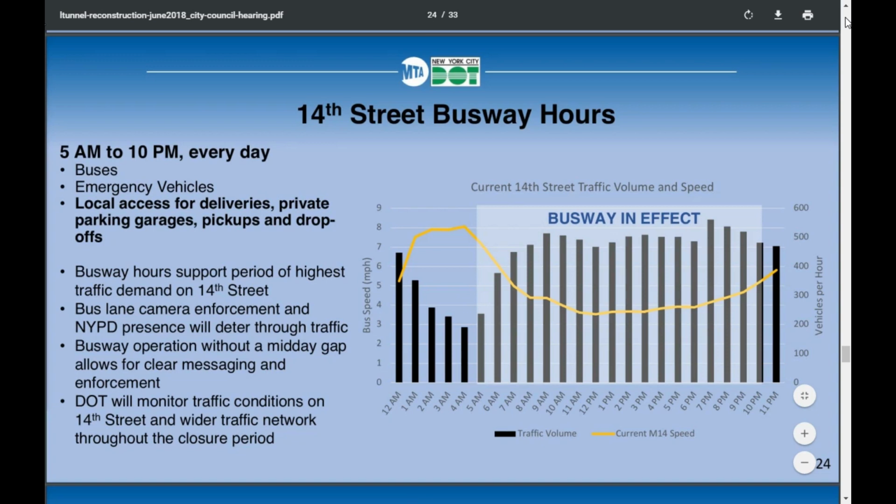Okay. 14th Street Busway hours: 5 a.m. to 10 p.m. every single day, for buses, emergency vehicles, and local access for deliveries, private parking garages, pickups, and drop-offs. Busway hours support periods of the highest traffic demands along 14th Street. Bus lane camera enforcement and NYPD presence will deter through traffic. Busway operations without a midday gap allow for clear messaging and enforcement. DOT will monitor traffic conditions on 14th Street and the wider traffic network throughout the closure period.